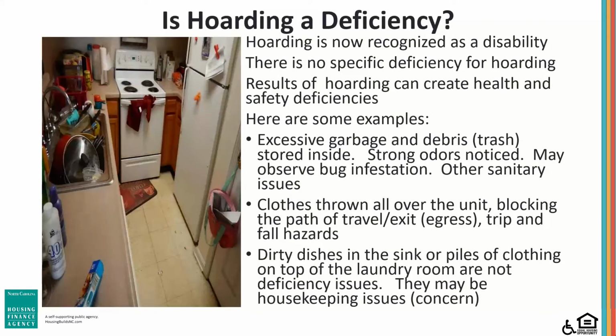Is hoarding a deficiency? We know that hoarding is now considered to be a health condition, a disability. So when we do our inspections, if we see hoarding, we do not write up the hoarding itself as a deficiency. We write up the effects of the hoarding. Excessive garbage and debris stored inside the unit, creating strong odors, or if it causes a bug infestation or other sanitary issues, then we will write that up as the deficiency, but not the hoarding. Clothes thrown all over the unit itself is not a deficiency, but if it's blocking the path of travel and creating a trip and fall hazard, then that is the deficiency.